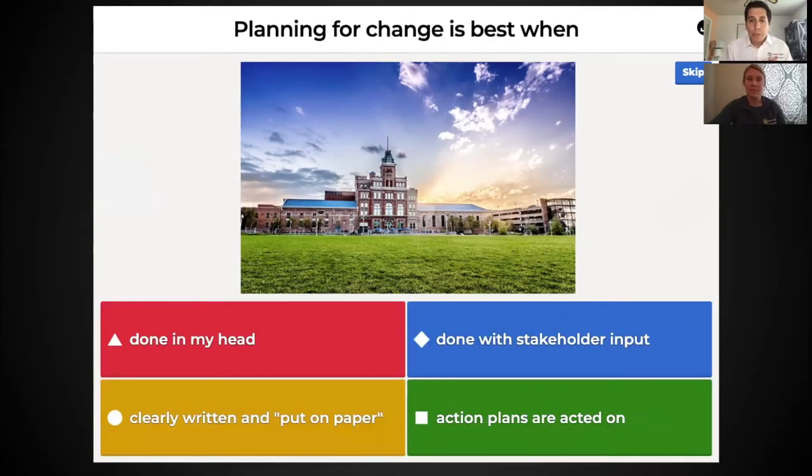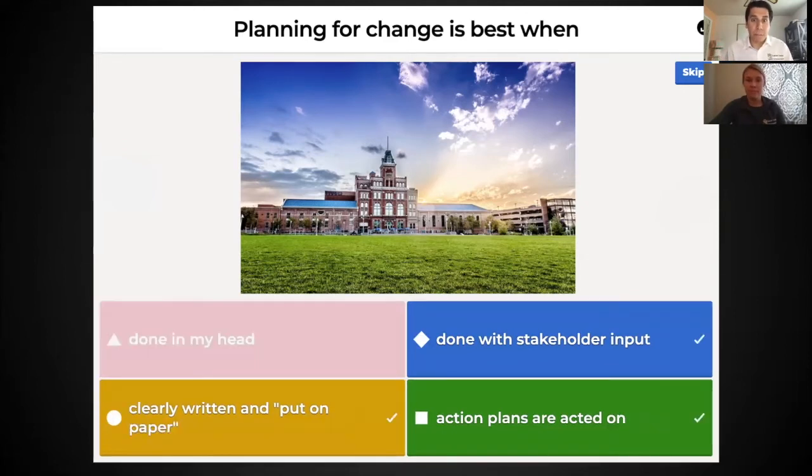Planning for change is best when done in my head, done with the stakeholders' input, clearly written and put on paper, or when it has action plans that can be acted on. Which one do you think it is here? 5, 4, 3, 2, 1. What is it? It's 3 of them.